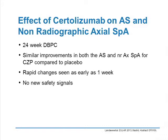certolizumab for both ankylosing spondylitis as well as non-radiographic axial spondyloarthritis. This was a shorter trial, only 24 weeks, placebo-controlled, with very similar results between AS and non-radiographic, but most importantly, there were results compared to placebo. Here, I just wanted to point out they saw changes within about a week, so some improvement within a week with no safety signals.